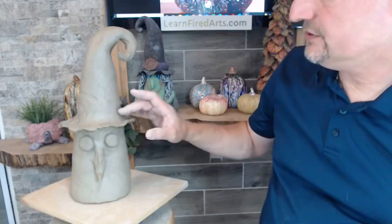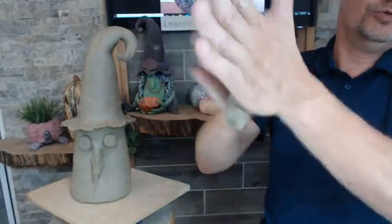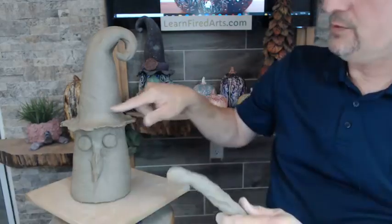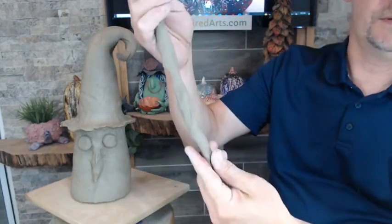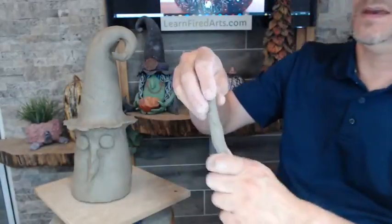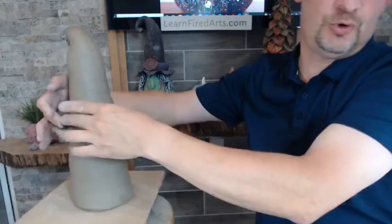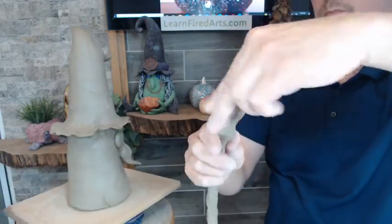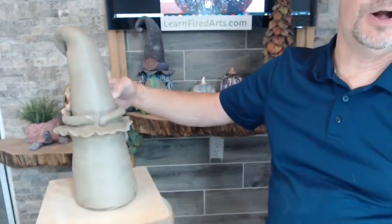The next thing to do is to add the strip around her hat and the medallion, and that can be done just taking and rolling a coil of clay or using an extruder to make a coil that will fit around the rim of her hat. And this too is probably about the diameter or thickness of my thumb. Might be getting a little bit thinner, but I want to have one long continuous coil that will go all the way around on here. So I'm going to stretch this a little bit more so it fits all the way around.